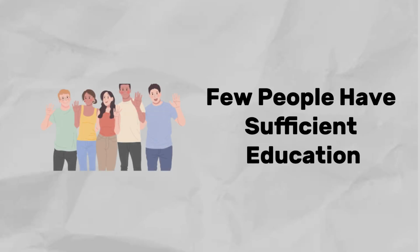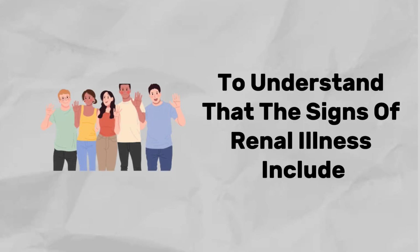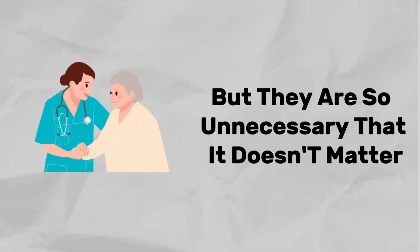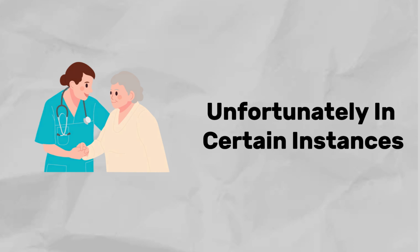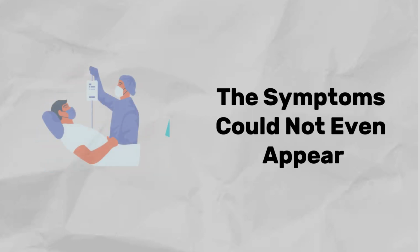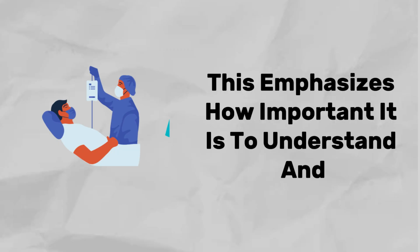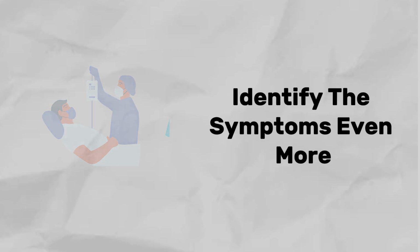Few people have sufficient education to understand the signs of renal illness. They are not silent, but they are so unnoticeable that it doesn't matter. Unfortunately, in certain instances, the symptoms may not even appear until the illness is advanced. This emphasizes even more how important it is to understand and identify the symptoms.